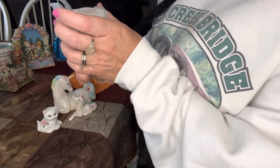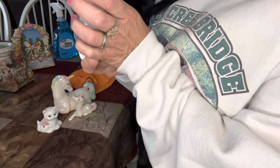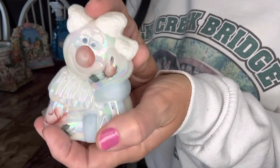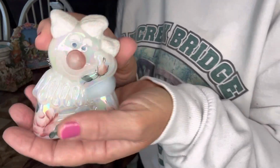And this right here, I'm not sure where this came from. I don't even know what that says. But it's very heavy. And I thought it was just a cute little kitty cat. And it matches all my other little decor, so.